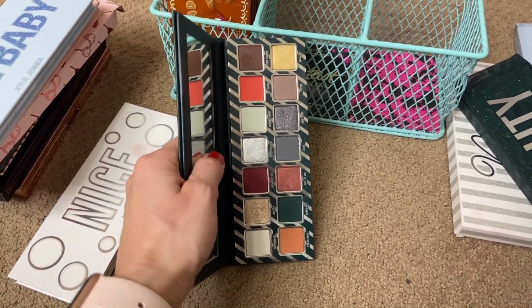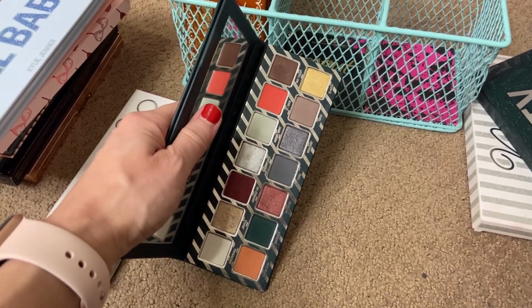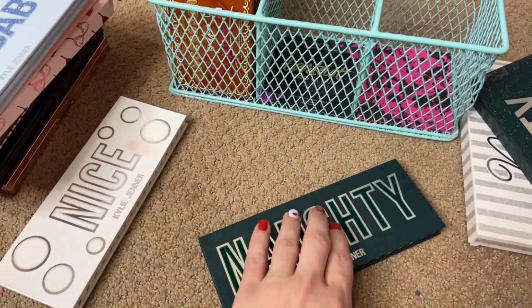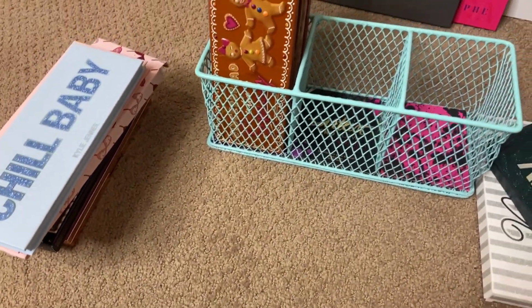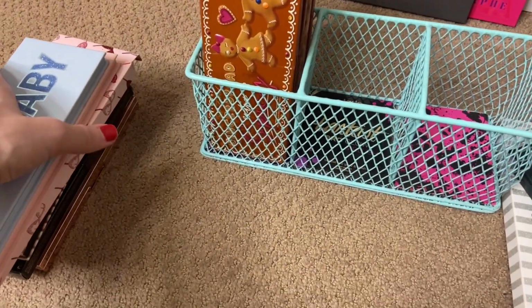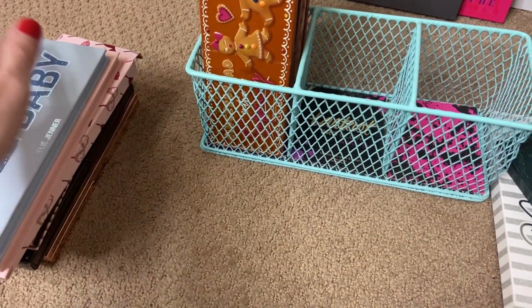I like this one a lot as far as packaging and stuff, but the only two that call to me are those two. I'm going to put it in the declutter pile because I'm likely going to move these on. It may be that at the last minute I change my mind, but I do think we're going to move those on.